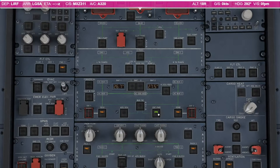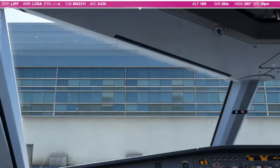Right, that's working. Standard power coming on. Let me know how the audio is. I've got it turned up quite high today. You can do it in 10 minutes, indeed, pretty much as long as the IRSs take to align. So we'll just let the flight warning computer come to life.